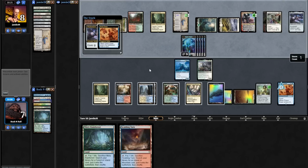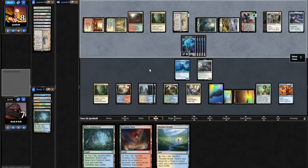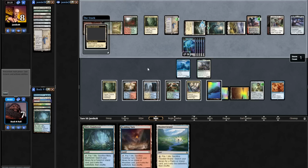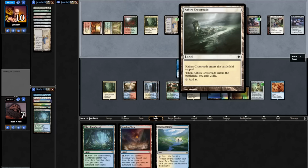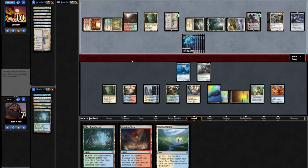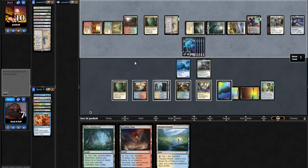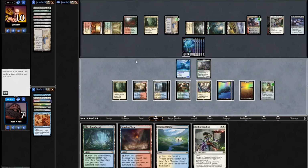Okay, that knocked a lot of power and toughness off the board for them. I drew another fetch land. Okay. Noted. Kabira Crossroads? Oh my god. Is gaining 2 life actually meaningfully impacting the race right now? Alright, deck, keep the good cards coming. How about a Teferi? Leyline Binding.